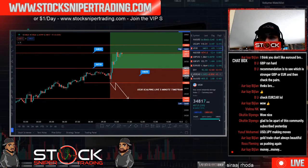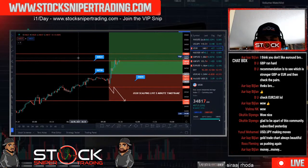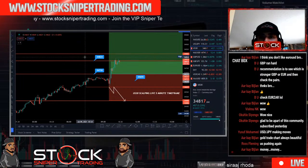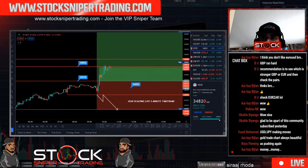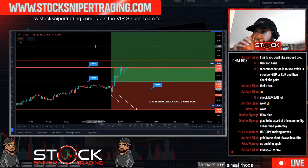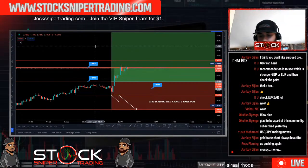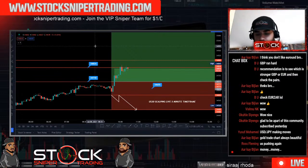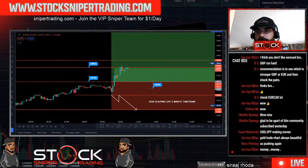US30 getting a little bit of rejection. Okay, but the buyers are still holding it up. Okay, we might be forming an. It's looking like it's finding some good support here. Let's see if this thing's going to pump or dump. All right. Approaching the 1030. Let's see what's going to happen here. Okay. What do you guys think? Do you think it's going to pump or do you think it's going to dump? Which one? Okay, we got a minute and 50 seconds left.